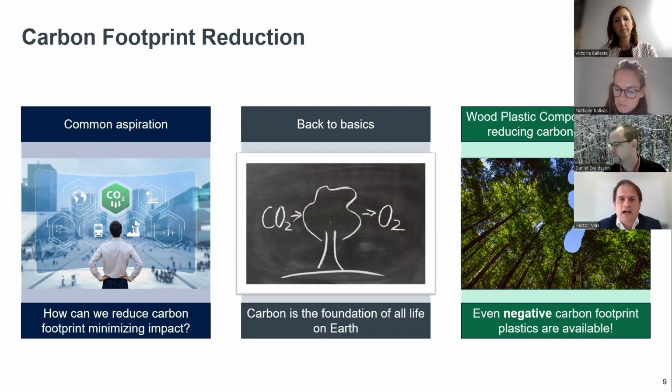And one potential solution we have for this dilemma is just to look at nature. I mean, nature is using carbon for its life. So we have a potential solution, which is using trees, which consume CO2. In this case, you will see now in the slides from Stora Enso, I think they have developed fantastic products that use trees.